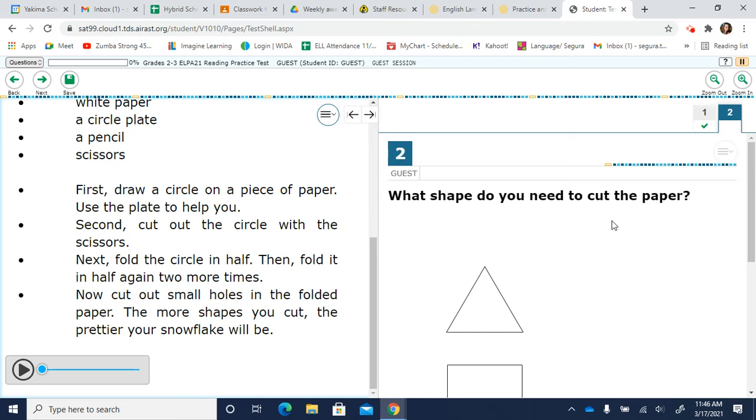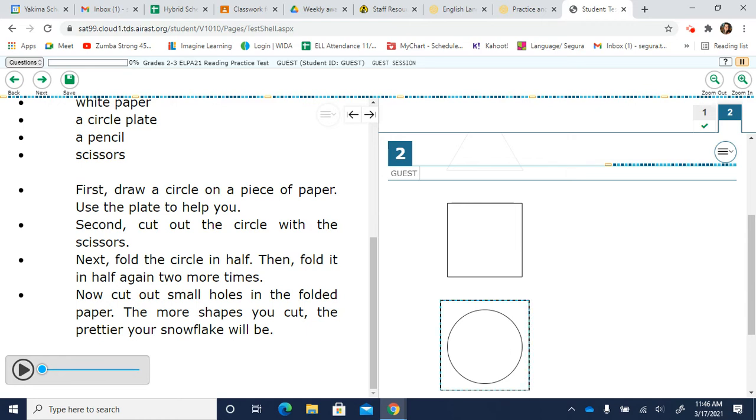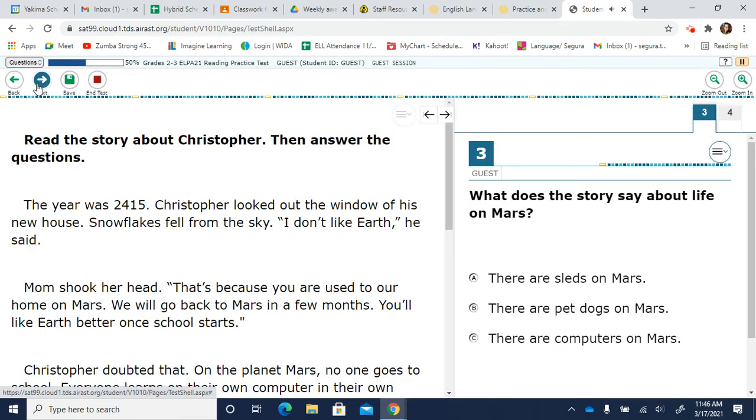So what shape do you need to cut? What shape do you need to cut the paper? It has to be a circle, right? Notice how you get the dotted lines around your answer. Okay. Read the story about Christopher. Then answer the questions.